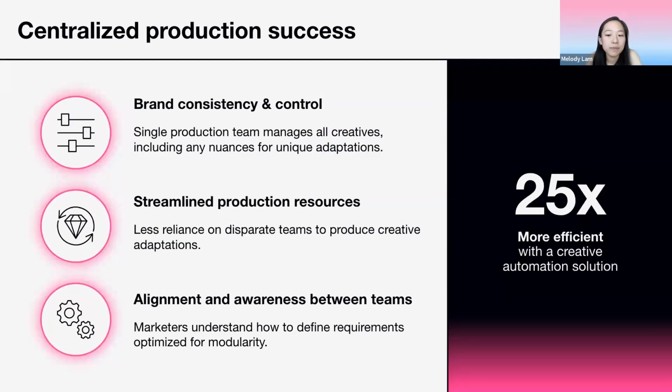So, how do these teams benefit from the help of creative automation under this workflow? It helps them maintain brand consistency and control. Creative teams now are able to maintain and update templates easily without having to update every version that they have previously created. They would also be able to streamline production cycles and have faster turnarounds.